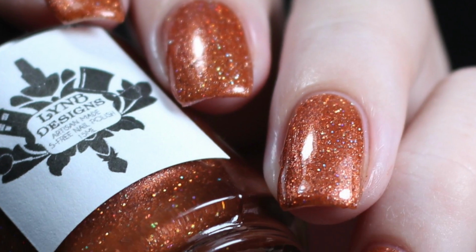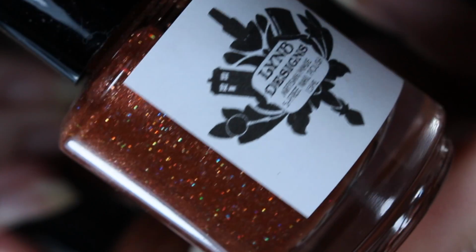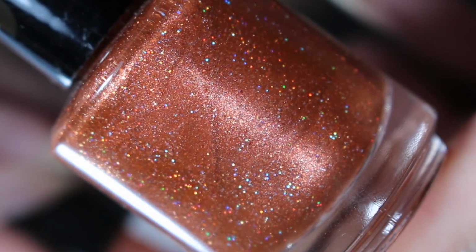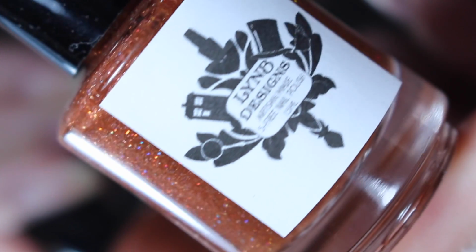So next up is You Sit on a Throne of Lies, and this is the $75 gift with a polish purchase. You'll get this free if you spend $75. It is described as a shimmery gingerbread colored base with bronze galaxy holo and a copper shimmer.